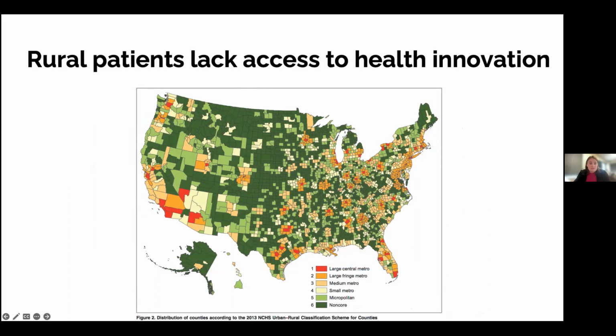The majority of specialty care, like PGX, resides in these red and orange areas, and patients living here have more access to large academic centers, more options for specialty care, and greater diffusion of newer healthcare innovation. And you can see Montana is mostly rural.